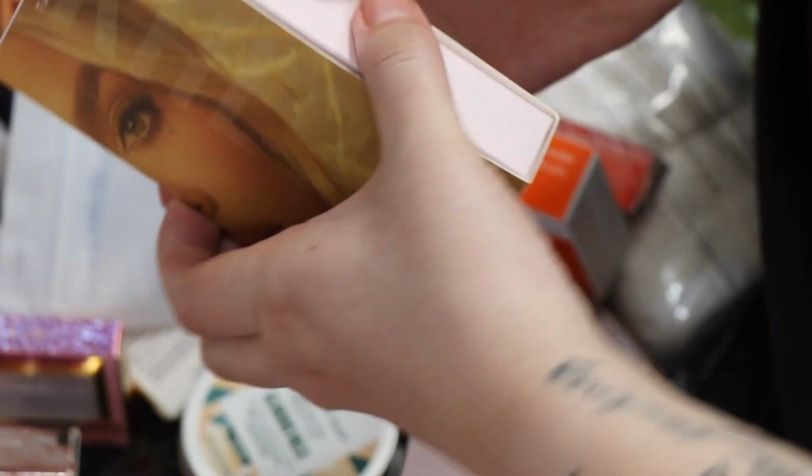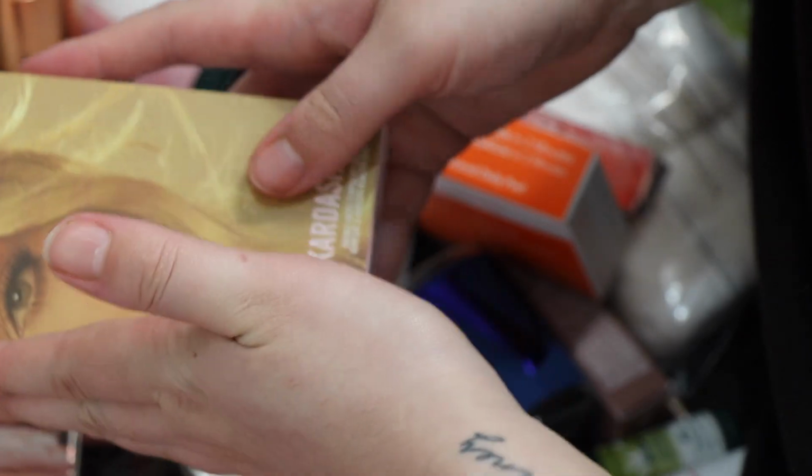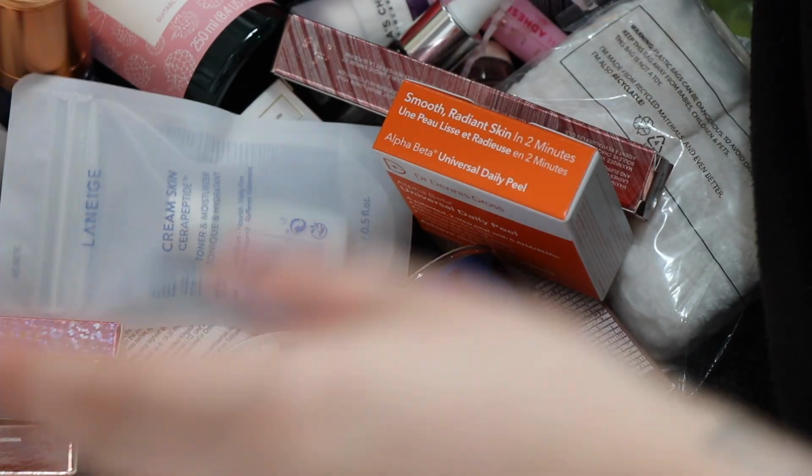Okay, so this is the Tati Lashes stuff. This is the Bond and Remove little Invisilash thing. So I'm going to keep that. I think I'll keep these little individual ones. We'll try them for now, maybe. I might decide that I don't want to. But for now, I'll keep those.